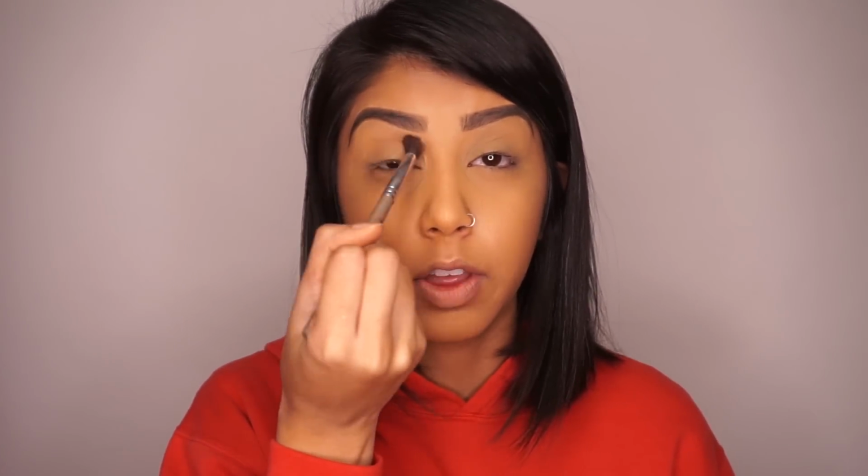But yeah, this is my more natural look, and I think I will do an updated brow tutorial on how I fill in my brows right now and how to make them look more natural versus an Instagram carved out, on fleek kind of brow. So next I'm going to use my NYX contour and highlight palette, and I'm just going to take this darker shade here and apply it all in my crease with a fluffy blending brush.